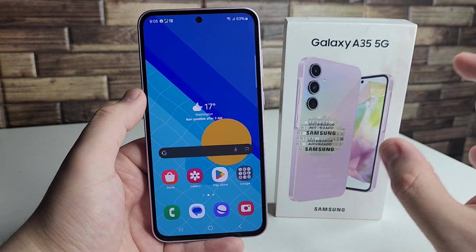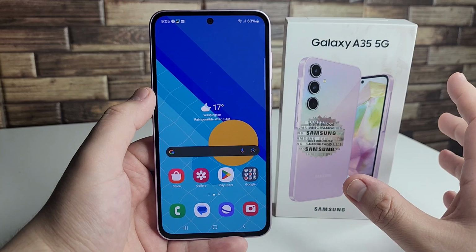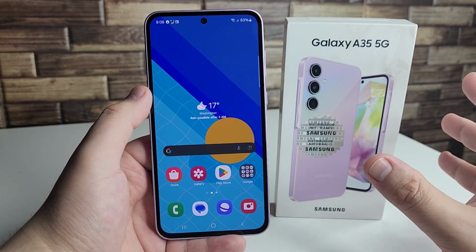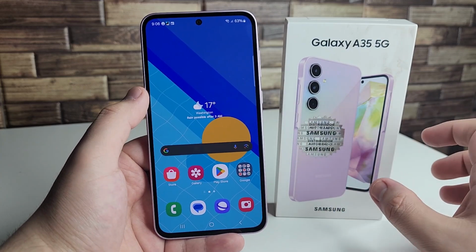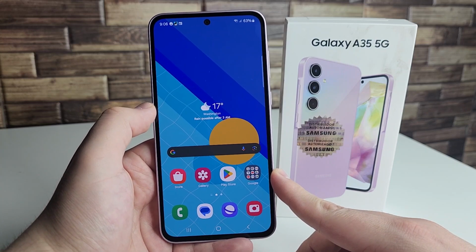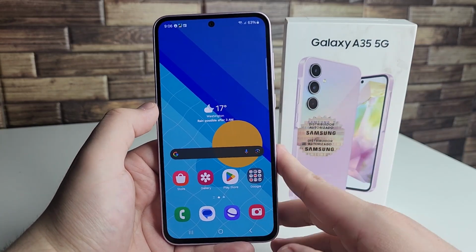The next thing I don't like about the Galaxy A35 has to be that there wasn't much of an upgrade. Now, I kind of touched on this in the first reason I didn't like this device, and that was because this is about 12.5% more expensive than the A34 at launch. But the reason why I didn't think it merited an extra $50 is because of this reason. There wasn't too much added to this.